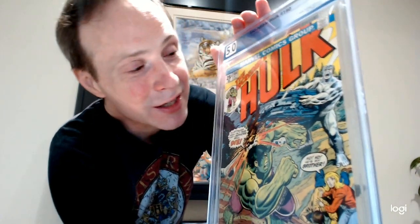It just killed the grade. It's just a very nice book, except for that hole. I thought it was going to be like an 8, but the hole really does kill the value. So it's a really nice book, except for the hole. So 5.0.